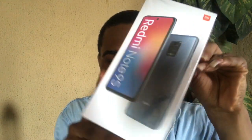I've been eyeing this phone, man. I've actually been eyeing the Pro version, guys. I wanted the Pro version because of those little differences, like the camera. This is 48 megapixel, that was 64. This has 18 watts fast charge, that has 33 watts fast charge. But for the RAM and ROM, it's still 6GB, 128GB. All the other differences were really minor, guys. So either way, this is the Redmi Note 9S.